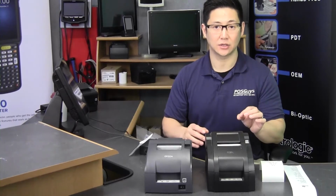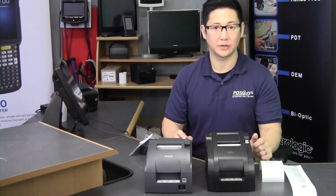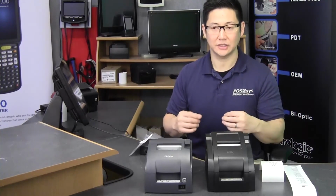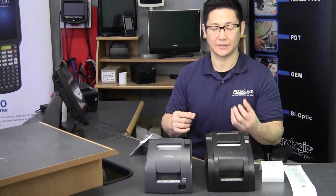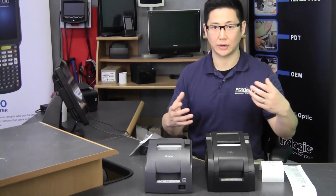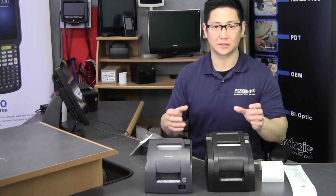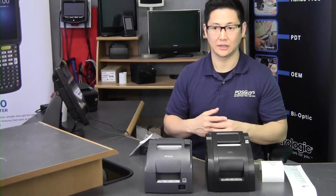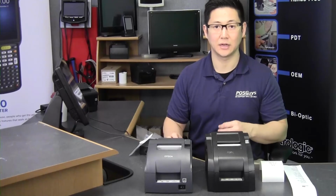As far as interface goes, generally it's going to be Ethernet interface. Ethernet allows a longer range, so especially if you're using it as a kitchen printer and the kitchen printer is not next to the computer, you're going to need to be able to put the printer wherever you want. Ethernet is the most flexible for spacing it out or putting it in a different spot. So Ethernet is the most common.